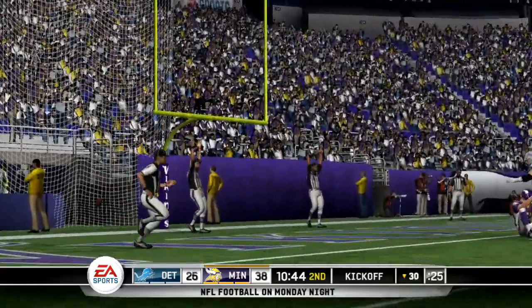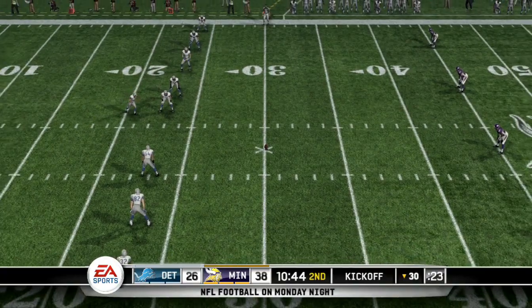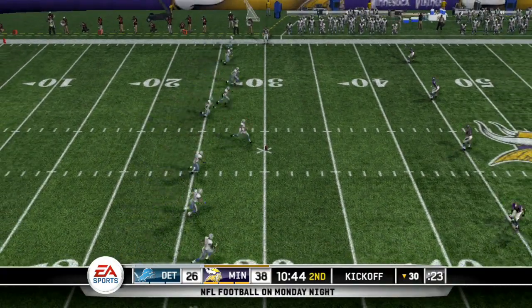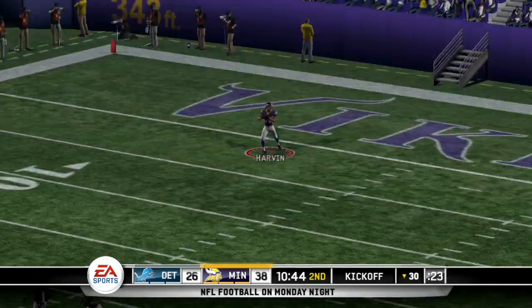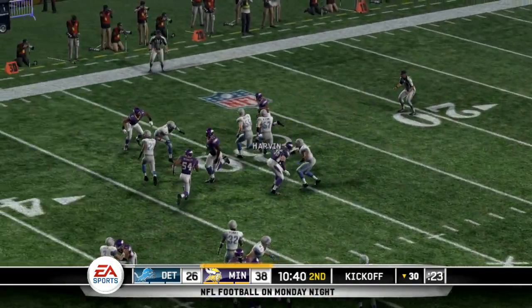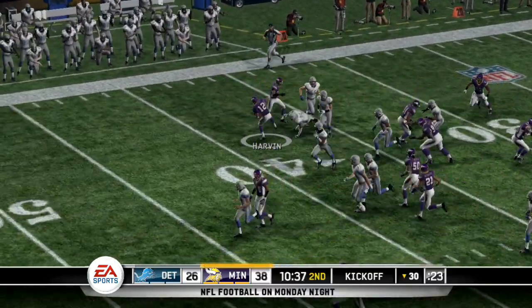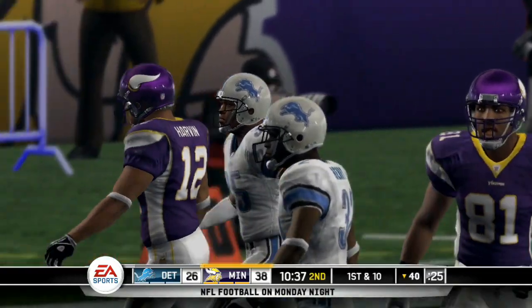Jeff Reed tacks on the extra point. Here's a look at the drive summary presented by Sprint. At the 30. They get him at the 40. Excellent return on the kickoff.